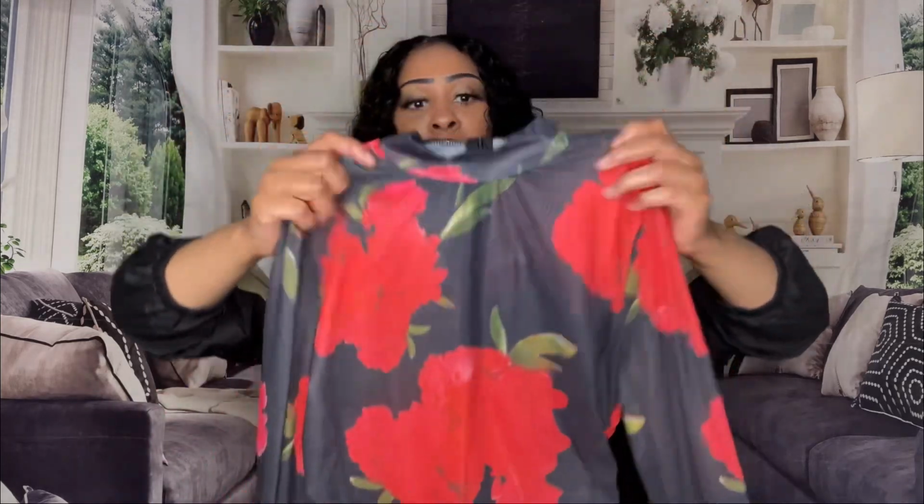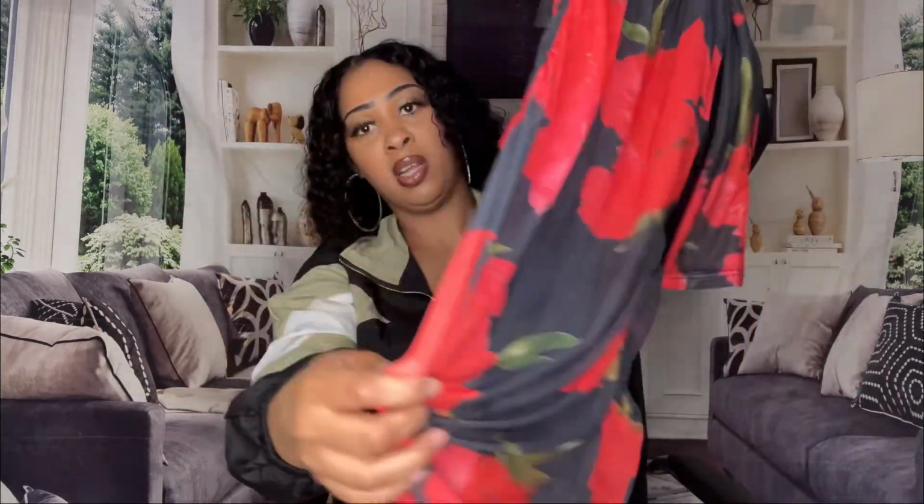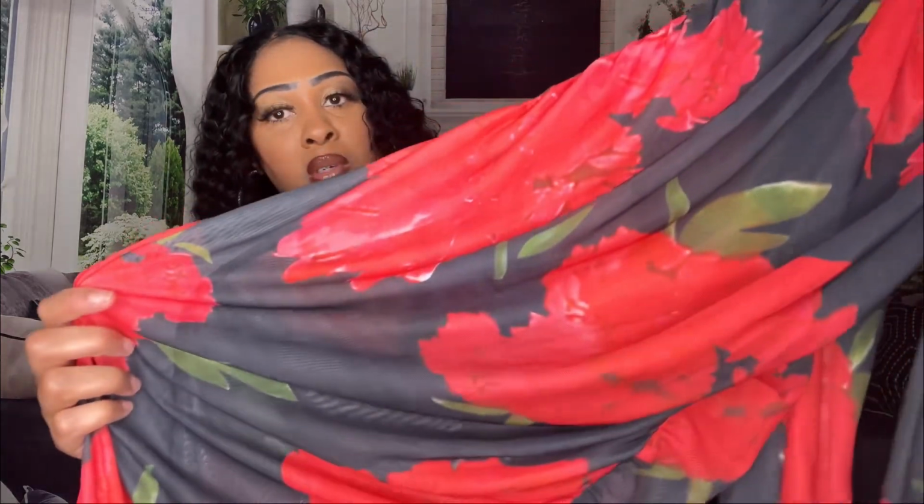This is the front. It is a mock neck, and it's kind of ruchy. I can see on the camera, it's not really as dark as it looks. It's a little lighter in person, y'all.